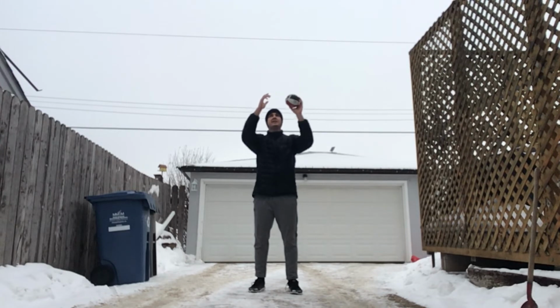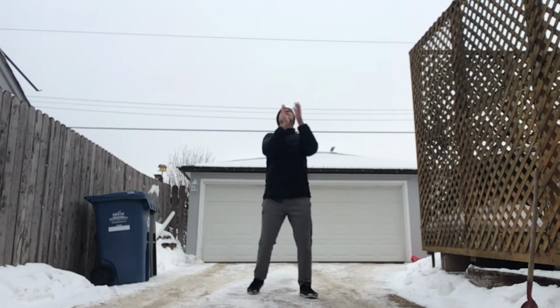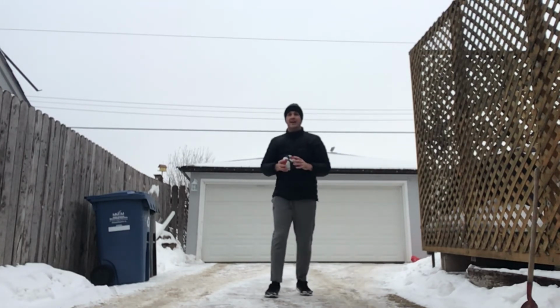So I'm watching the ball the whole time. As the ball goes up in the air, I'm watching it, I'm clapping, and as it's coming down, I'm concentrating on the ball and trying to catch it. I think that was 7. I'll try and beat that. Okay, I got 8 that time.